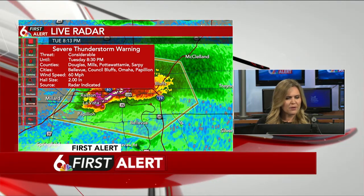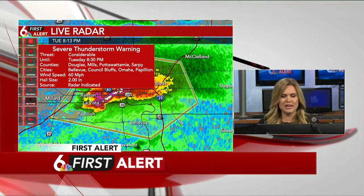I'm going to pull up our tower camera and see if we can see this storm as it moves through the downtown area. This is off of 35th and Farnham. Our Midtown Tower camera, look at that. Really heavy rain pushing through. This is not only a heavy rain threat, but also a hail threat as this storm tracks in.